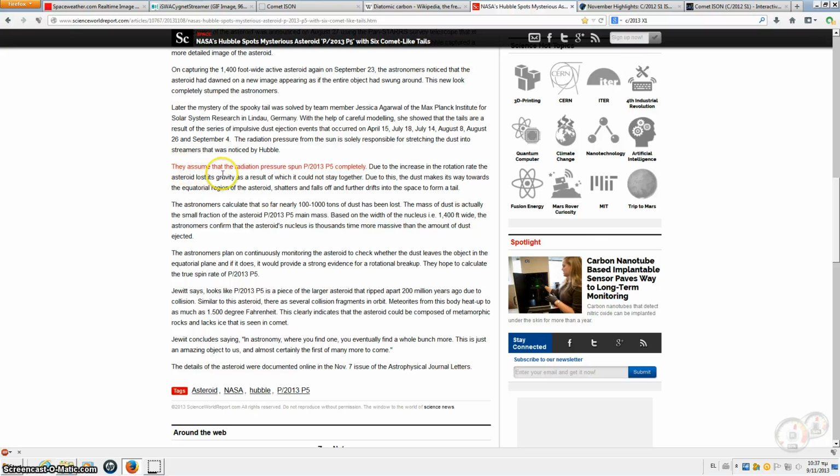They assumed that the radiation pressure spun P2013 P5 completely due to the increase in rotation rate, and the asteroid lost its gravity, as a result of which it could not stay together. Due to this, the dust makes its way towards the equatorial region of the asteroid, scatters and falls off, and further drifts into space to form a tail.